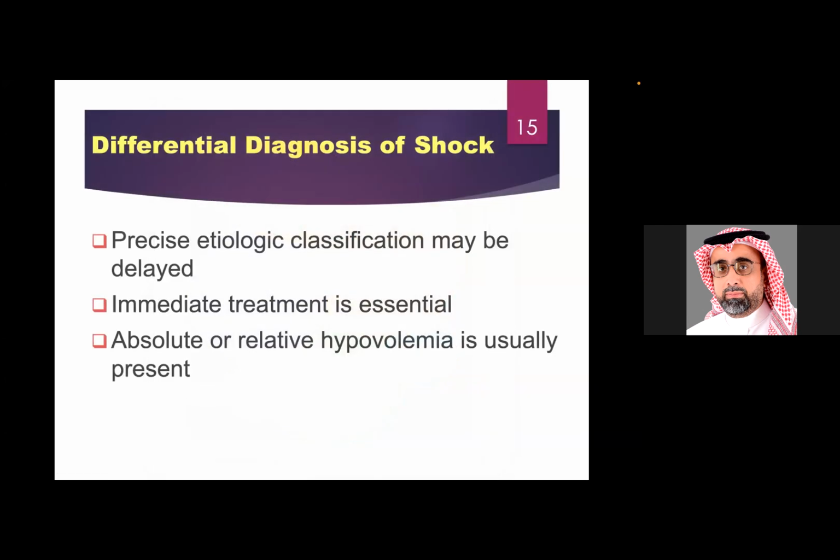Right. You have to make a good, precise etiological classification, otherwise there may be delay. So it's very difficult to manage the patient, and sometimes it's not easy to differentiate between the types of shock in the beginning. So you have to start the initial management and take a good history for this patient, to be able to differentiate the type of shock and decide the good steps to start the management of the shock.